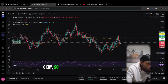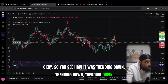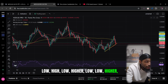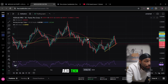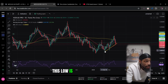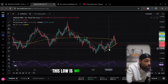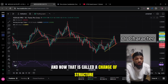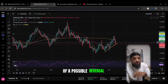Okay. So you see how it was trending down, low, lower high, low, lower high. I'm saying it wrong. Lower high, and then it's going low, and then it ends up coming back up. This low is not as low as this one. And then it ends up coming back up. This low is not as low as this one. And now that is called a change of structure, which is an indication of a possible reversal.